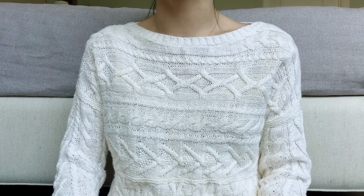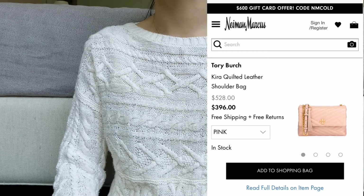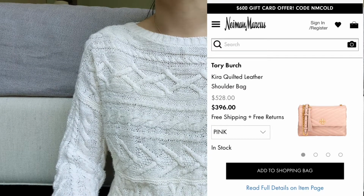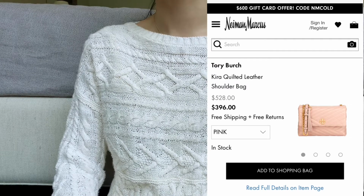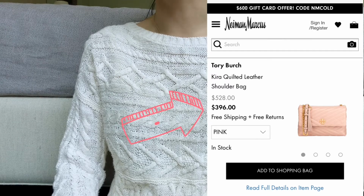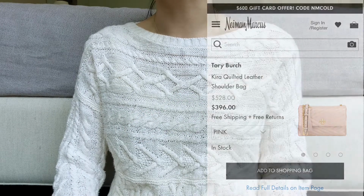Let me give you an example. There is this Tory Burch Kira quilted bag that has caught my eye for a little while now. Neiman Marcus is doing some general fall sales, and that Kira bag is on sale for 25% off, discounted from $528 to $396, and that is $132 savings.